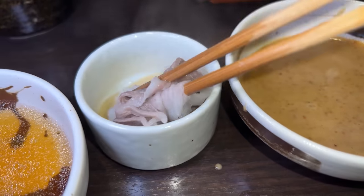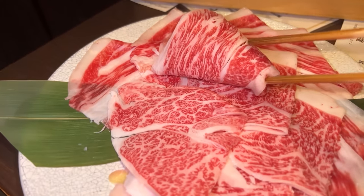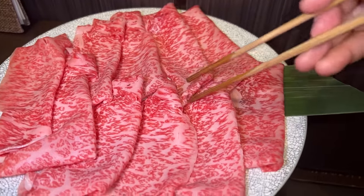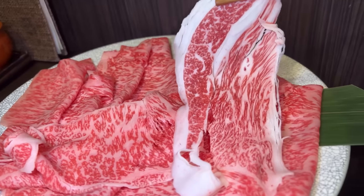Miso's perfect for dipping this. A little sweet, tons of umami mixed in with the meat. I do see a difference between this cut, which is already so ridiculously marbled, with this. This just looks like the ultimate in luxury. Look at this. I'll put it side by side, already delicious, melt-in-your-mouth wagyu.